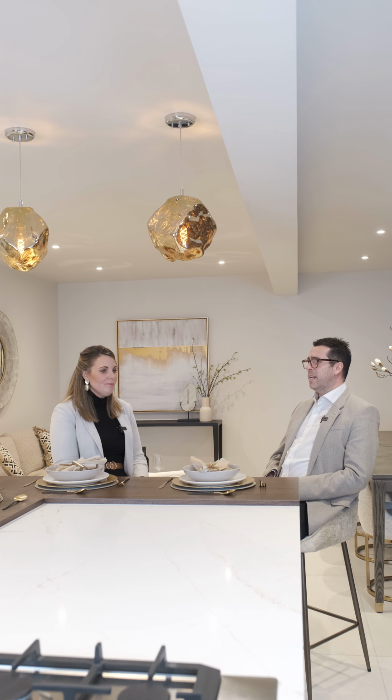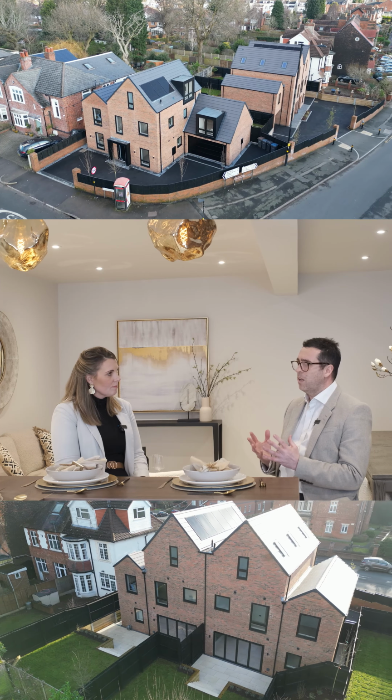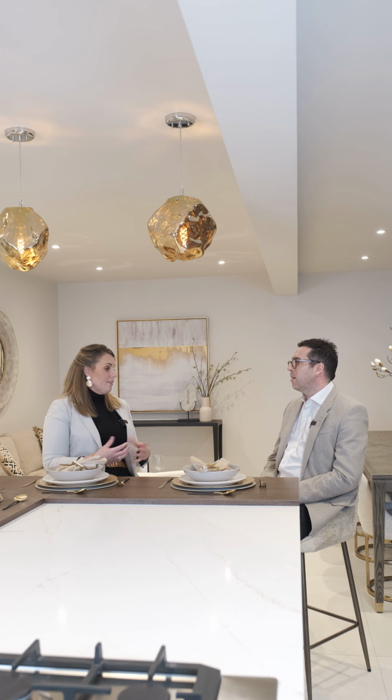Absolutely, brilliant. And it's quite rare to have such new homes in the area in Harborne here. It's a luxury to have that. What would you say the advantages are to someone buying a brand new high spec home here? Well, the materiality I think is important. Obviously, we've got things like solar panels, the EV charging. There's lots of great things like that.